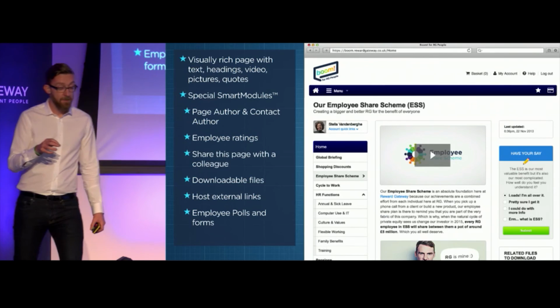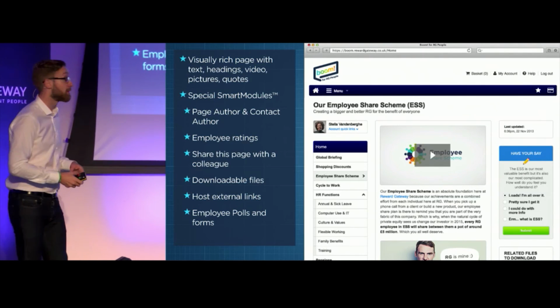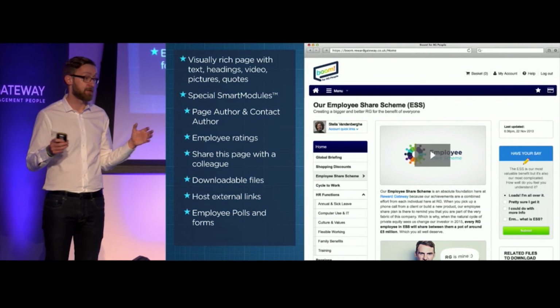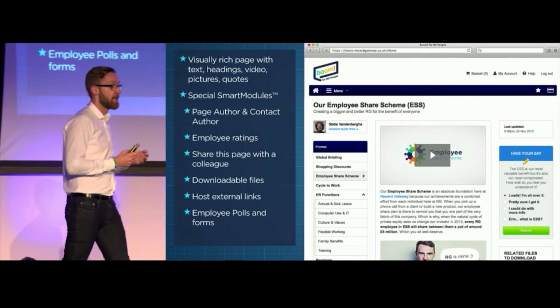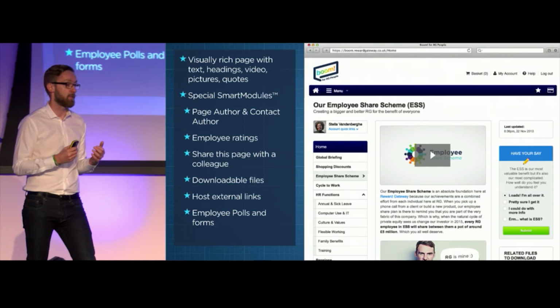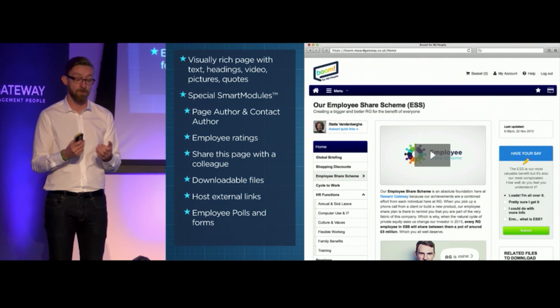And this is the page about our employee share program. And this shows more of these smart modules. I really want to show you this one here. The ESS is our most valuable benefit, obviously, by miles, because it's 5% of the value of the entire global business in our employees' hands. It's absolutely critical for it to work properly, because its whole purpose is to connect every single Reward Gateway person in the world to the business results, and therefore, through that, the work that they do for you.